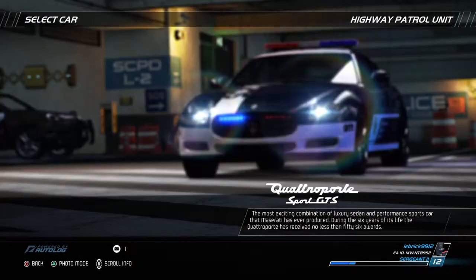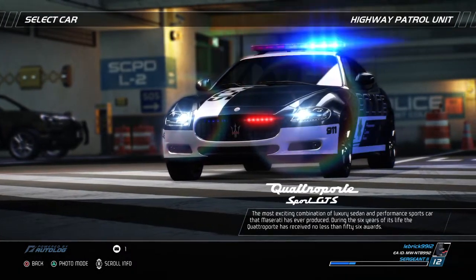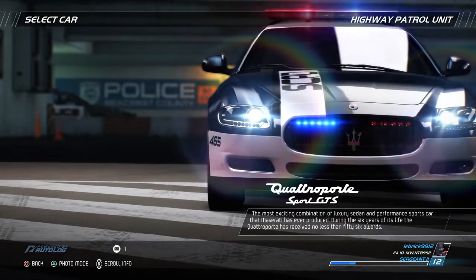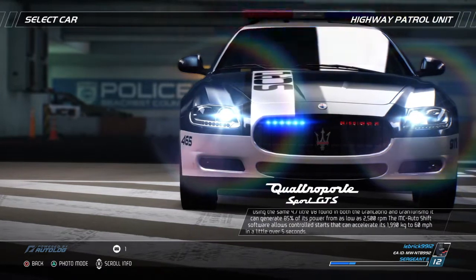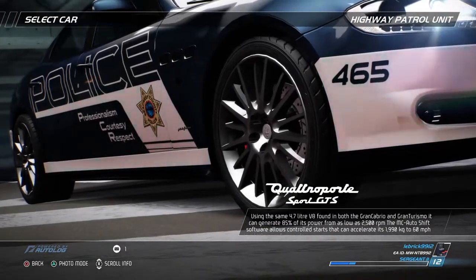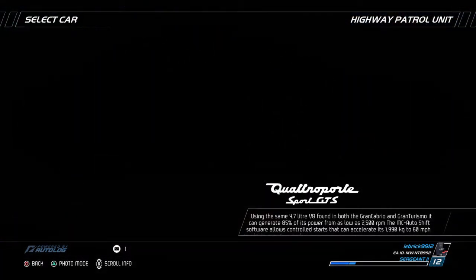The most exciting combination of luxury sedan and performance sports car that Maserati has ever produced. During the 6 years of its life, the Quattroporte has received no less than 56 awards. Using the same 4.7-liter V8 found in both the Gran Cabrio and the Gran Turismo, it can generate 85% of its power from as low as 2,500 RPM.